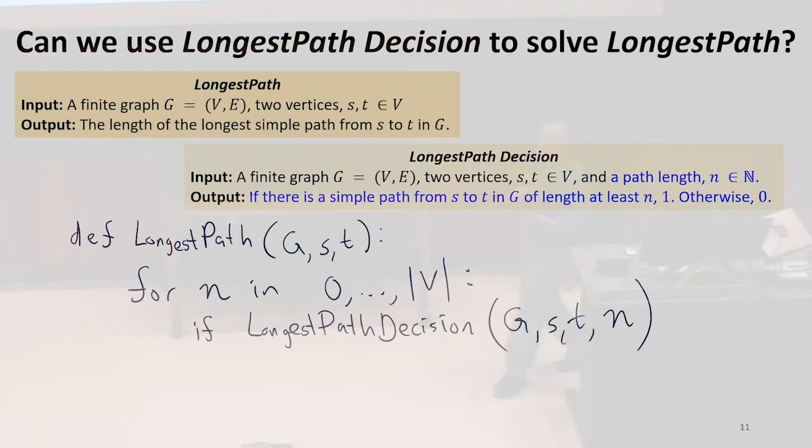And what should we do now? What we actually want to do is put a not here. We're going to keep going until that is false. If that returns 0, that means there is no path of that length or more. And then whichever the last one was the longest. So we're going to return, we could return N minus 1.